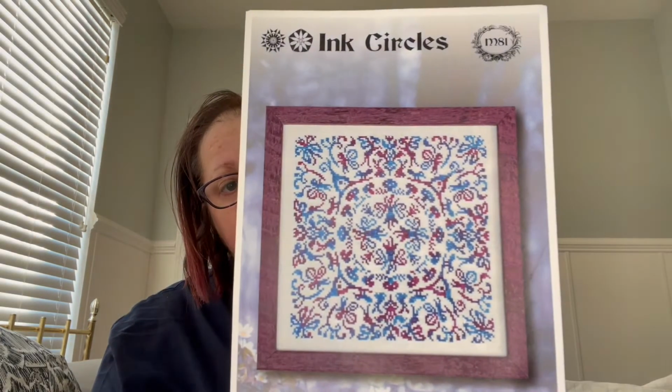First up is the 2 projects that I worked on with my goal of putting hands on all of my 54 WIPs before the end of the year. I added 2 more in the last 2 weeks, so I'm on track to do that. The first one was Ink Circles Fairy Ring Around the Rosie. And the last time I showed it to you, this is what it looked like.